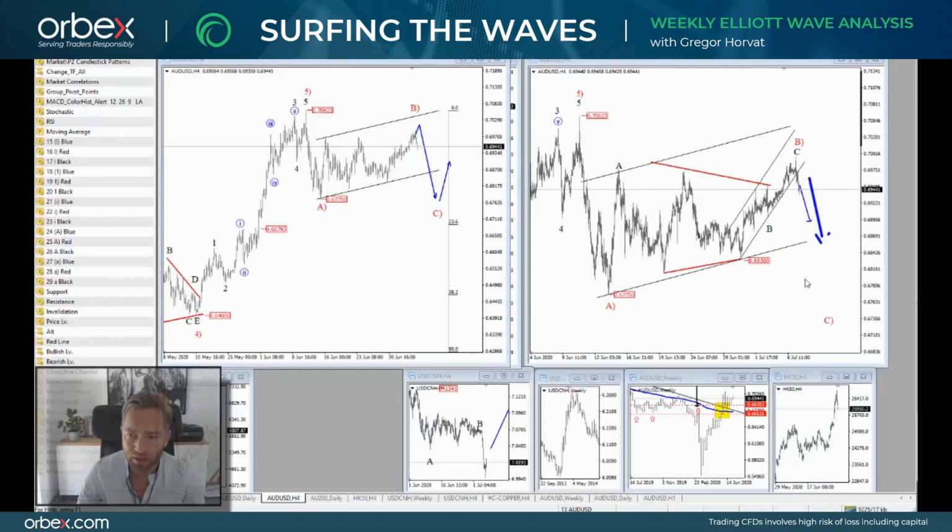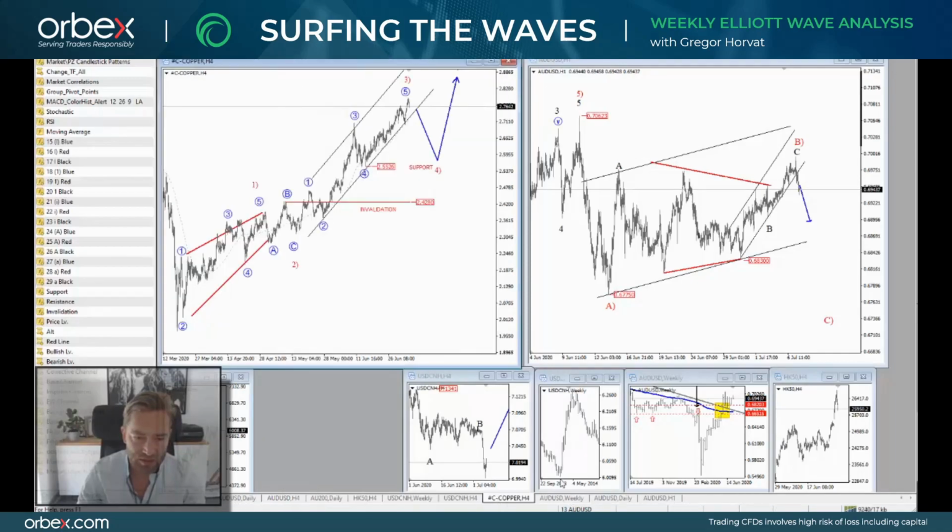So I'm expecting more weakness here, and if stocks would come to the downside, definitely this would support the idea for the bearish case. Also, looking at copper, I think it's very important here. You have possibly 5 waves up, so if this market is going to break this trendline support, I think that the Aussie dollar will be much lower.